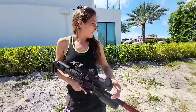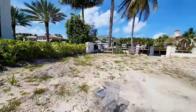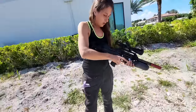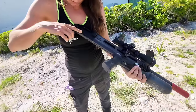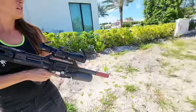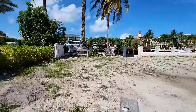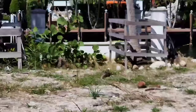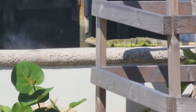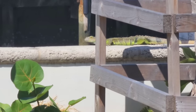We got an iguana right here. We're gonna play with the ghost for a minute with him. We are shooting on max, I think. Yeah, we're on max power here. We're just above him. A little low.